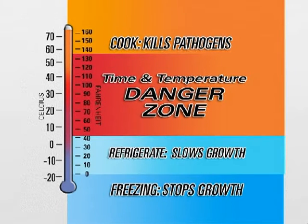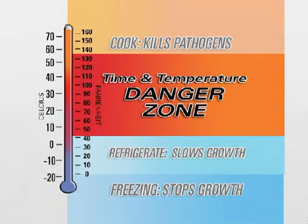This means that food held at temperatures between 41 degrees and 135 degrees Fahrenheit, or between 5 and 58 degrees Celsius, are ideal places for the multiplication and spread of foodborne illnesses. The longer food spends in this range, the greater chance that serious pathogens will contaminate the food and be passed along to guests. This is the time and temperature danger zone, and a key strategy in food preparation and storage is to move all food through the danger zone as quickly as possible.